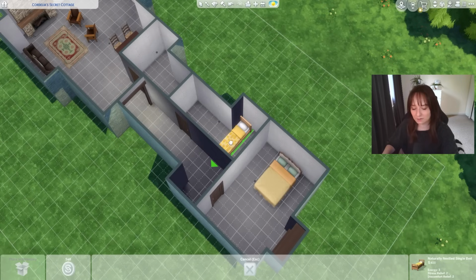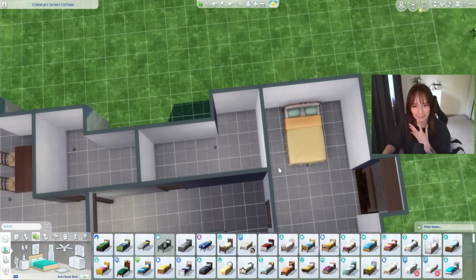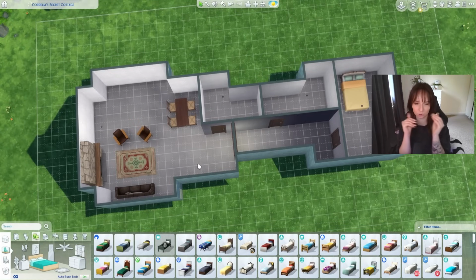Weirdly shaped rooms. I'm not too mad. I mean, I'm not too upset with this room. We will still be able to do something with it. And I think that way we're incorporating a nice bit of space, but also the long hallways. Something to do with those Irish cottages makes me feel like there are just long hallways.